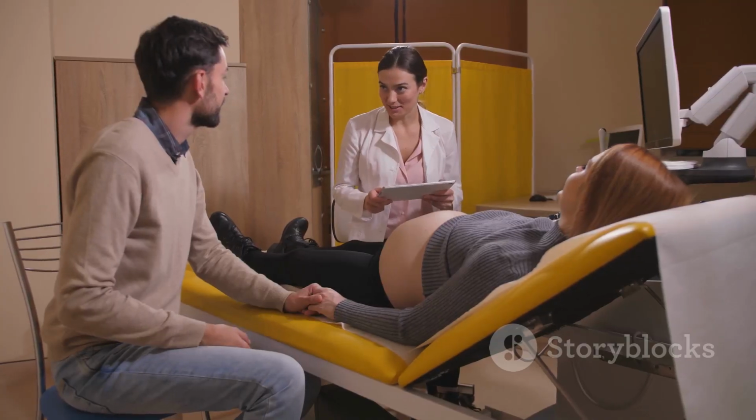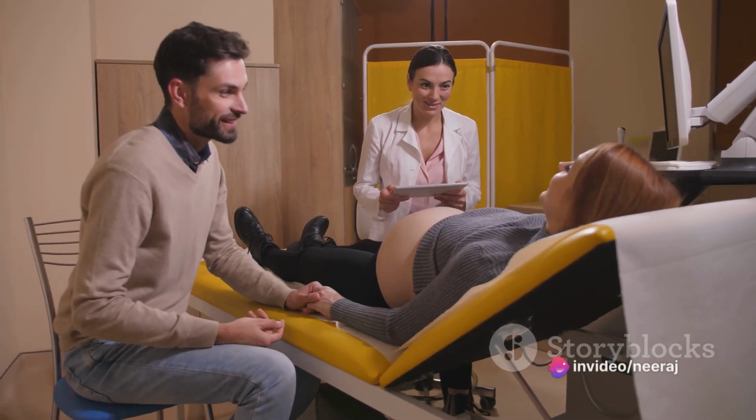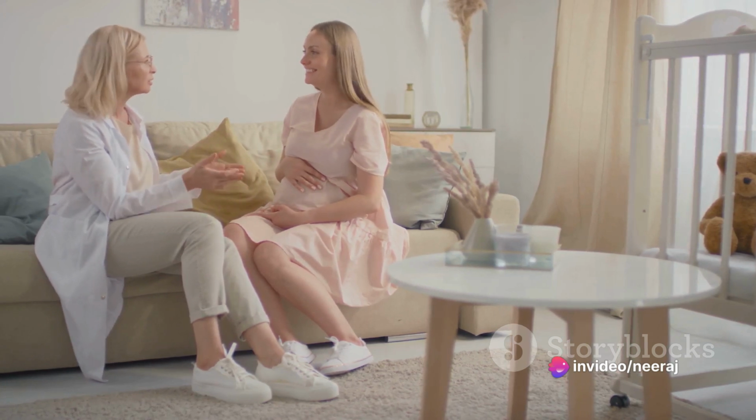These numbers are a testament to the growing trust and reliance on this birth control method. It's clear that IUDs are not just a fleeting trend, but a recognized and valued form of contraception. With this rising trend, IUDs are becoming a significant player in the birth control arena.